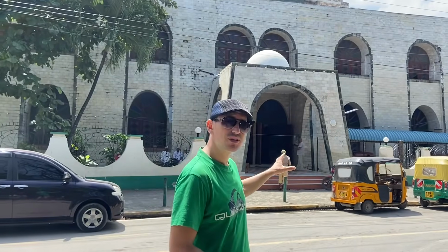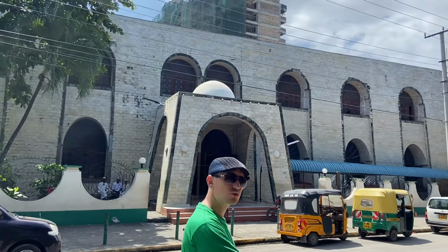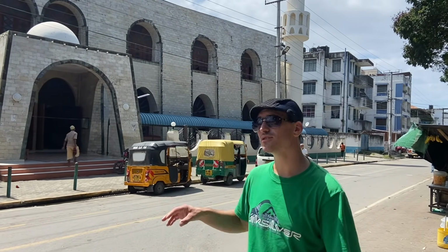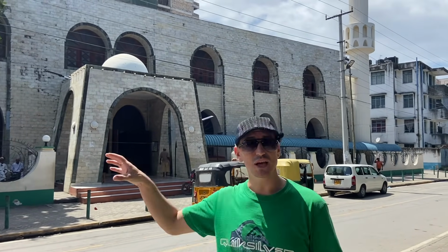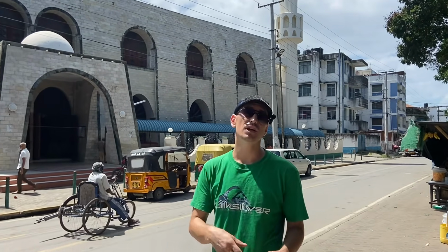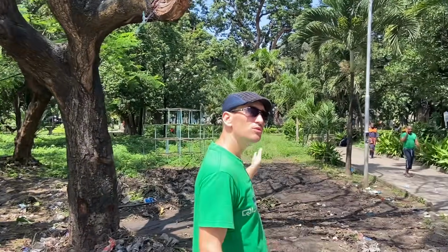Let's have a look at the mosque. It's just on the other side from the Uhuru Park, from the Uhuru Gardens. We will now go back, but let me first tell you about the religion. In Mombasa, 37% of the people are Muslim. You see a lot of mosques around, but you also hear a lot of Christian prayers. About 56% of the population is Christian. So let's go back to the Uhuru Gardens and we continue on Moi Avenue to the Old Town.